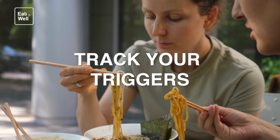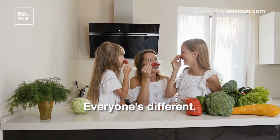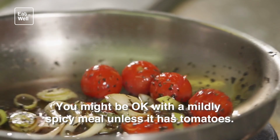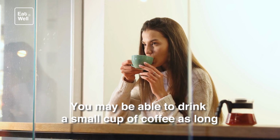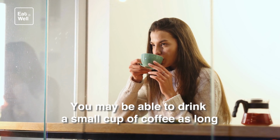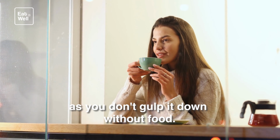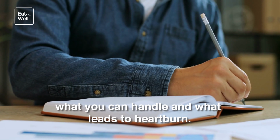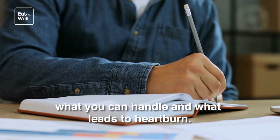Track your triggers. Everyone's different. You might be okay with a mildly spicy meal, unless it has tomatoes. You may be able to drink a small cup of coffee as long as you don't gulp it down without food. Make notes or keep a diary to help you pinpoint what you can handle, and what leads to heartburn.